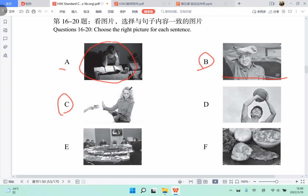C, so this lady refused a cup of coffee or a cup of tea. So she said, 我不喝咖啡 or 我不喝茶. And for the reason, maybe coffee or tea is not good for her health. So 喝咖啡对身体不好 or 喝茶对身体不好, right? She refused to have that.